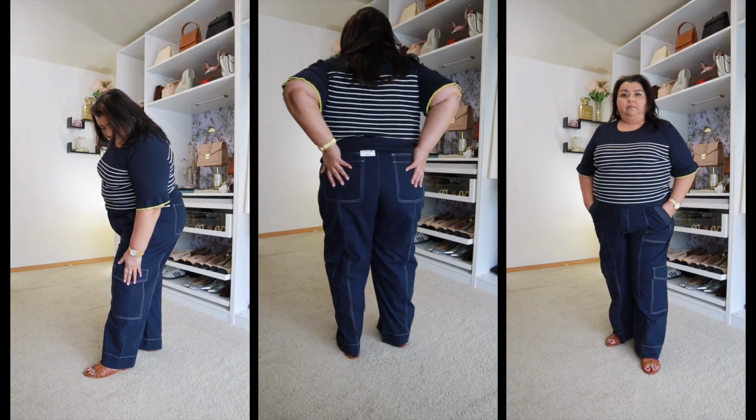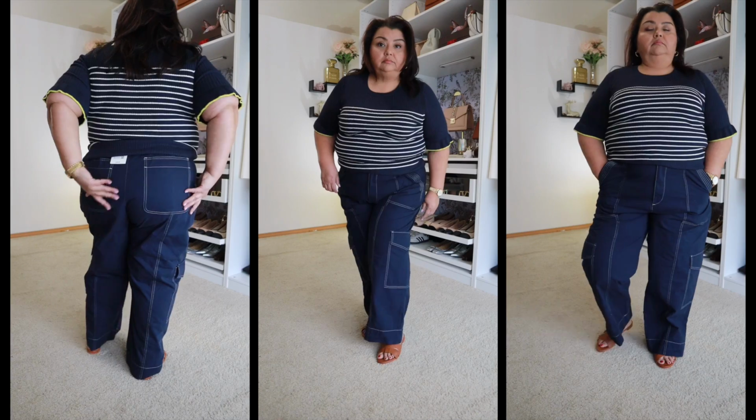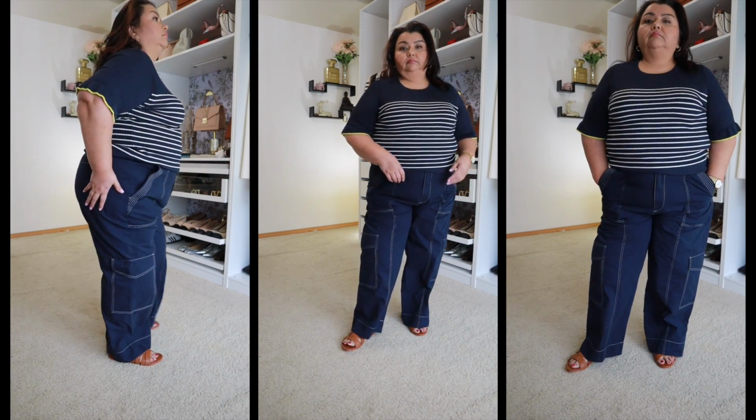I'm not a fan of the contrast white stitching on the pants. It does have the pockets on the side because they are cargo pants. It's got a really thick hem, which is just the design of the pant. It's a really nice thick cotton twill fabric. Fits me perfect at length.